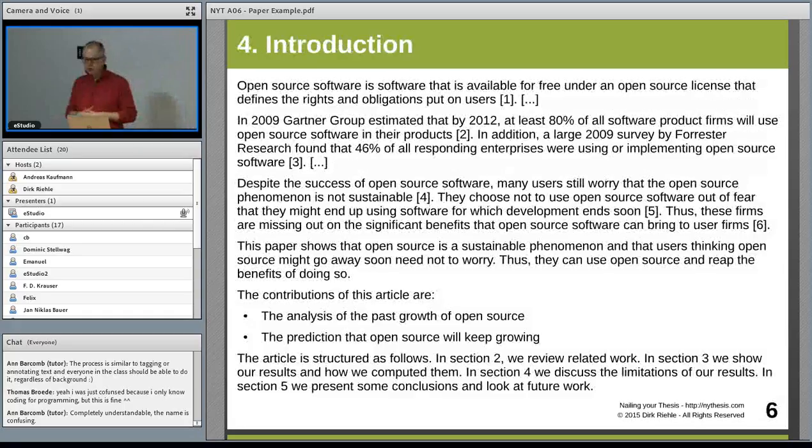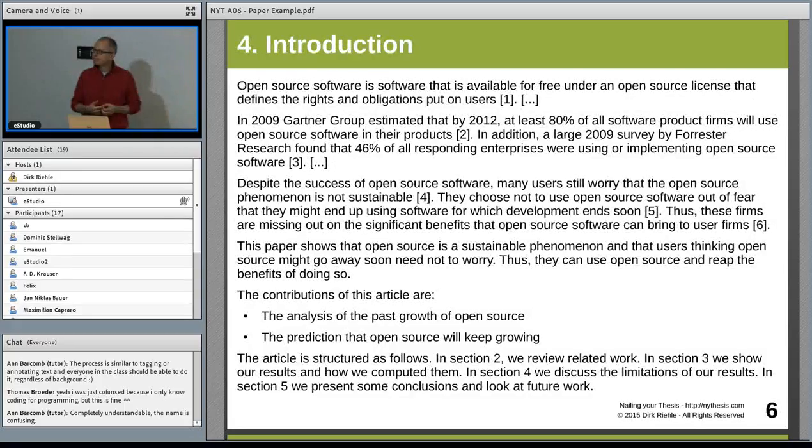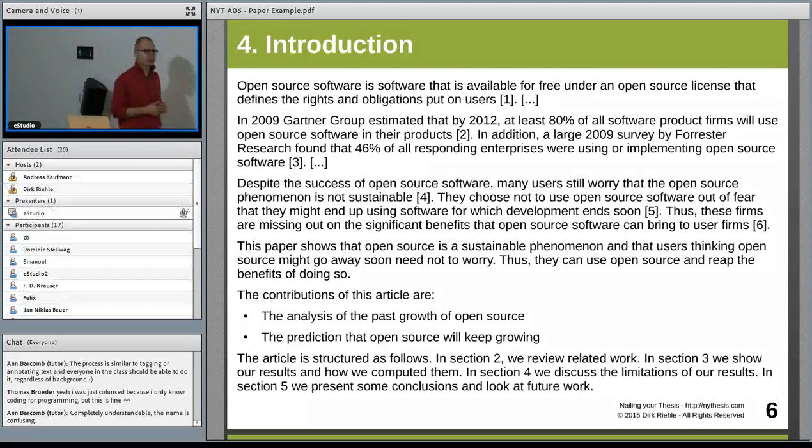Go ahead, please. I have a question. Yes, please. Would an abstract like this be sufficient as a summary? So abstract and summary by and large means the same for a research paper. And so that is a good abstract, actually. What's coming now are shortened versions of the actual sections, but that abstract was a reasonable abstract.